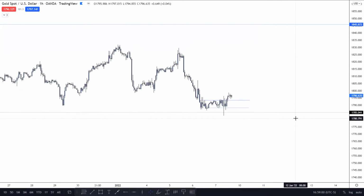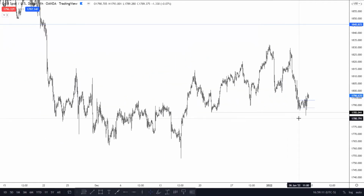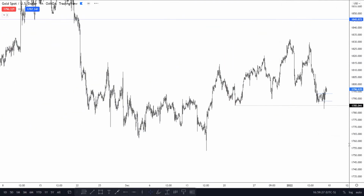My stop loss on these positions is 1780 or 1781. I would have to look pretty much just below that. And I'm really not expecting price to come lower than this high or this low right here. So it would be nice to see next week do a little dip, maybe 50 or 60 pips. And then we just see a nice move to the upside. But that's gold.